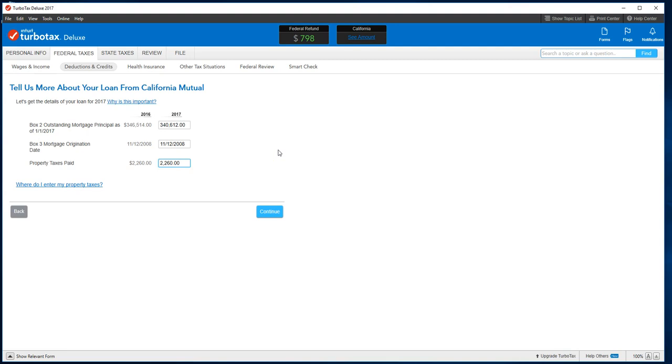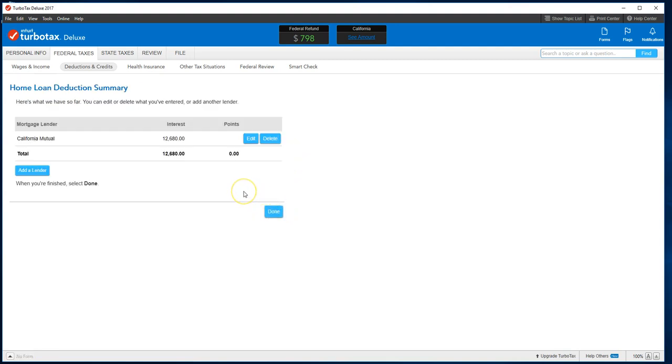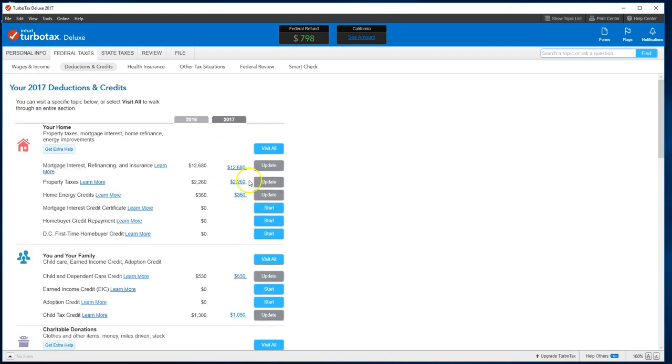paid. Property taxes can be paid directly to the tax authorities, or they can be impounded by the bank. If they're impounded by the bank, they'll be reported on the tax form, the 1098, and you can put it in here. So we've got our home loan deduction for California Mutual in here, and you'll notice that the property tax amount is plugged in there from the 1098.